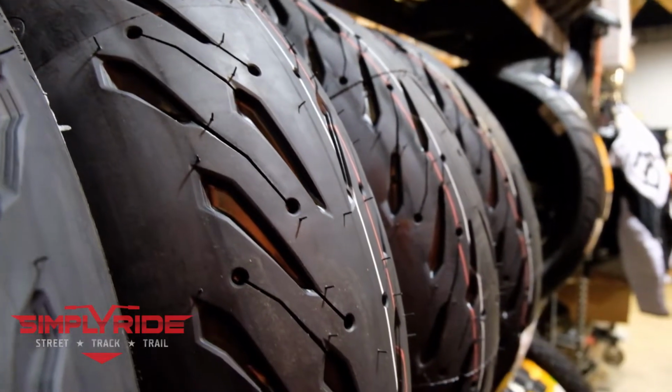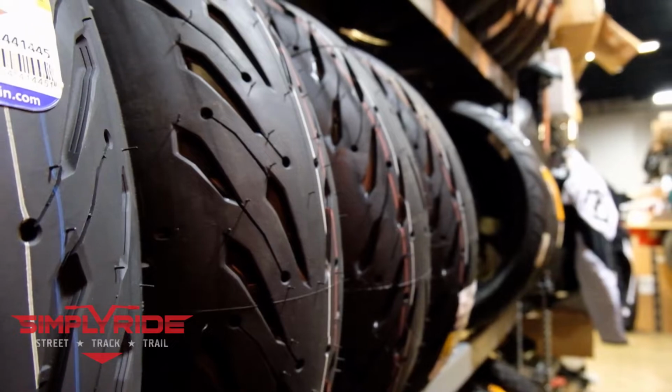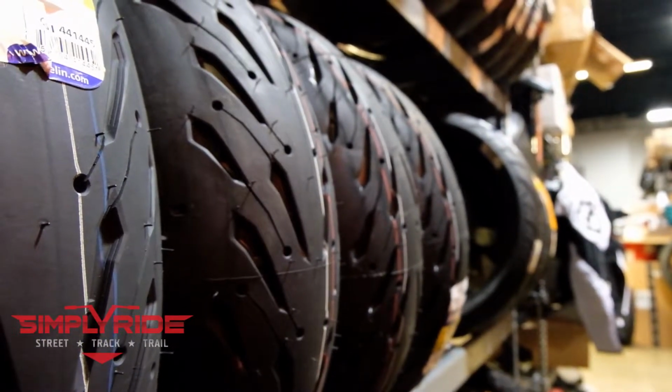Throw in a couple of my personal thoughts. I think it's one of the best tires that you can put on your sports style machine, whether you got an R3 or an R1. If you do a lot of commuting, if you're going to go on a long trip, if you get caught in the rain, this is one of the best on the market.